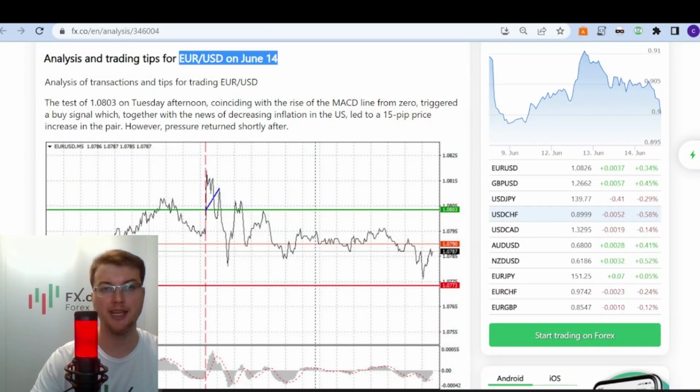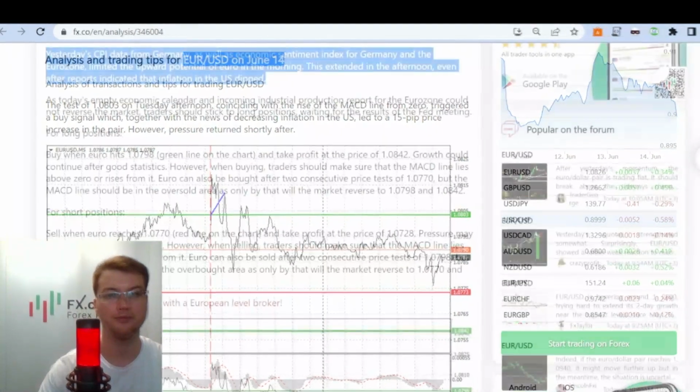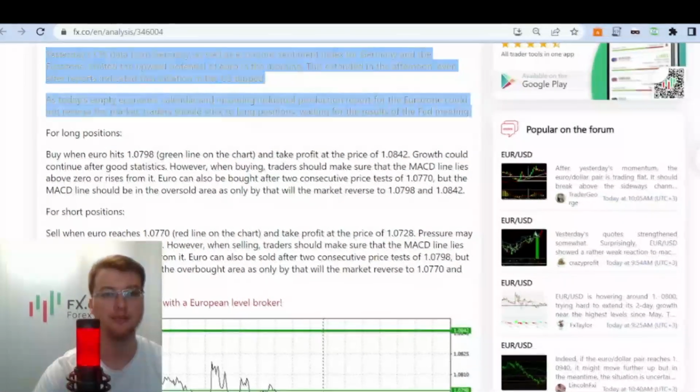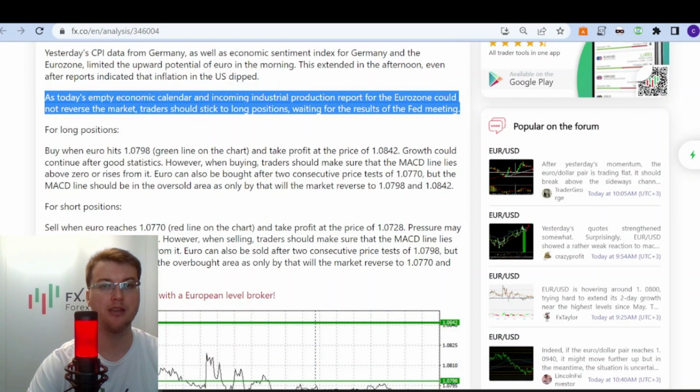Today is June 14 and we're starting from the euro-dollar pair with Jakub Nowak as usual. Yesterday's CPI data from Germany as well as the Economic Sentiment Index for Germany and the Eurozone limited the upward potential of the euro in the morning. This extended in the afternoon, even after reports indicated that inflation in the US dipped. As today's empty economic calendar and the incoming industrial production report for the Eurozone could not reverse the market, traders should stick to long positions, waiting for the results of the Fed meeting.